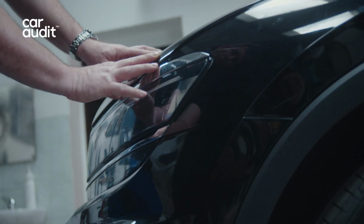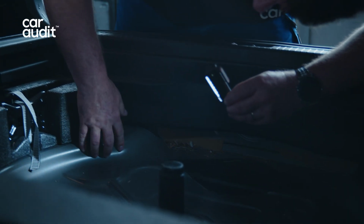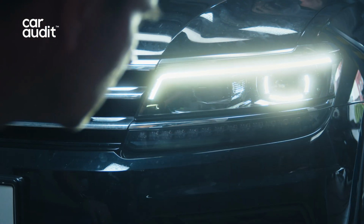What about the fit and finish? Do all parts fit tightly? Are there any signs of repair? In the boot, we look for evidence of a crash, repair work, or flooding. Lights are inspected too, with a focus on signs of accidents or repairs.